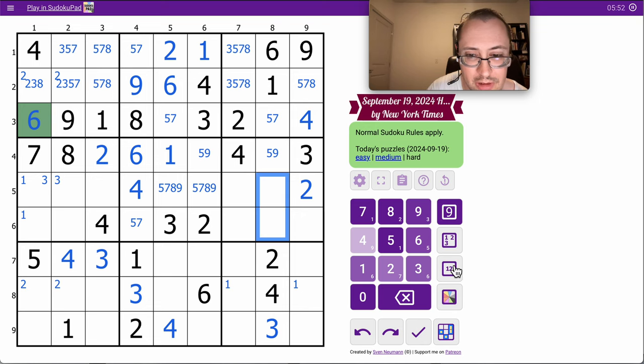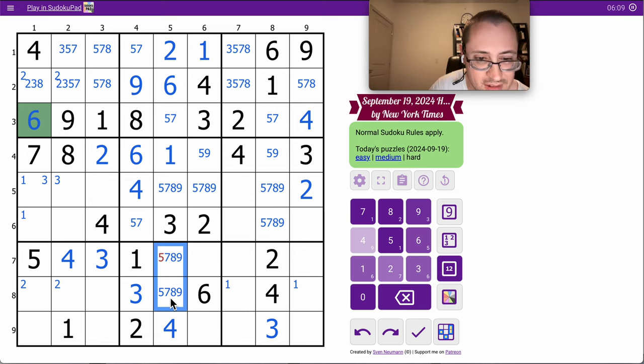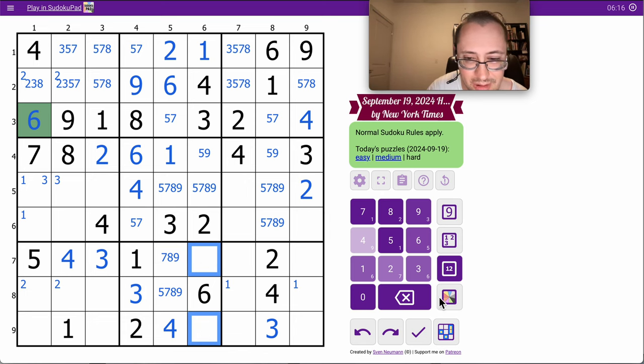Okay, these are 5, 7, 8, 9. Okay, column 6 has 1, 2, 3, 4, 5, has 1, 2, 3, 4, 6. I need, guess what, 5, 7, 8, 9. Well, guess what, these are also 5, 7, 8, 9. I have a lot of 5, 7, 8, 9s interacting.